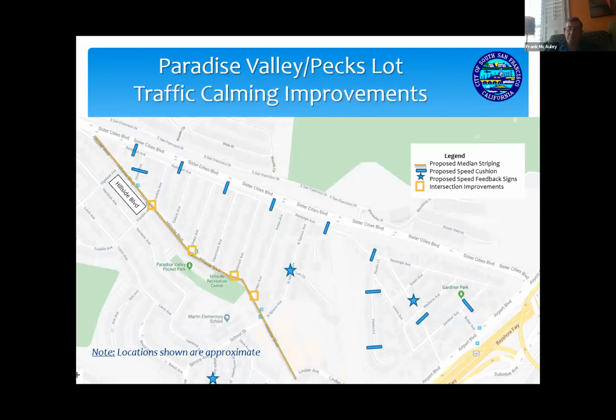The addition of the combined traffic calming features for these neighborhoods in Paradise Valley and PEX Lot, as recommended by the DKS traffic engineer designer, was presented to the neighborhood recently in several community meetings, which I mentioned previously.